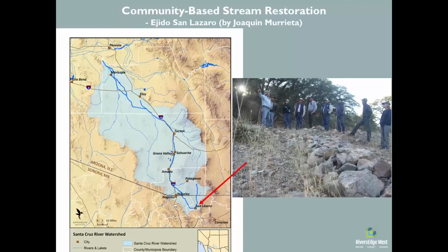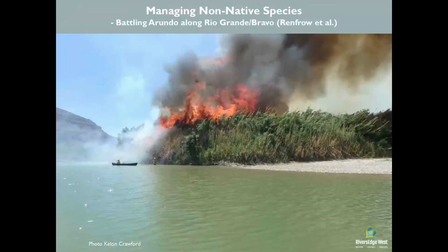And then on the section on battling non-natives, we turn our attention to non-native vegetation in riparian zones, with several case studies in there. And we focus on really what are some of the key considerations that you need to take into account before you even begin a program on battling non-native species. And one of the big key lessons from a lot of these projects is that a lot of these non-native species are there because the hydrology of the river has changed. They are well adapted to the changed hydrology.